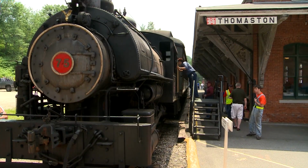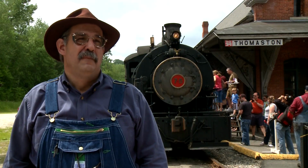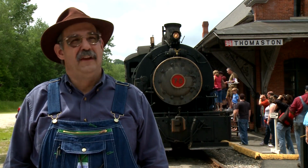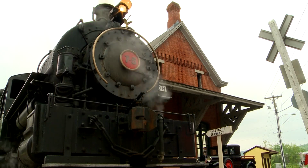I'm Howard Pincus. I'm the president of the Naugatuck Railroad and one of the volunteers at the Railroad Museum of New England. Railroad Museum of New England is here to preserve the old skills, the old techniques, the history of New England railroading, of Northeastern railroading.